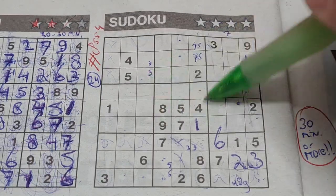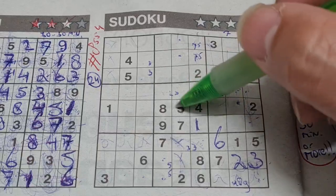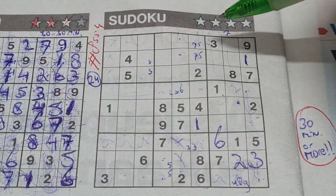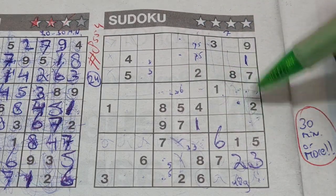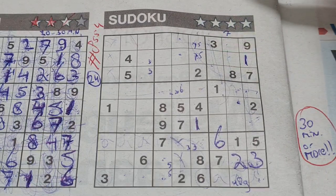These three missing numbers in this big square are the numbers 1, the 2 is missing, 3 is missing, 4, 5, and the 6 is missing. Okay, so we have a 6 here. 6 there, need a 6 here. 6.